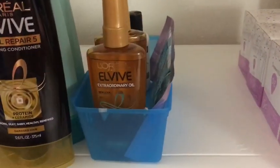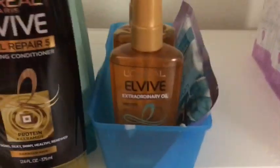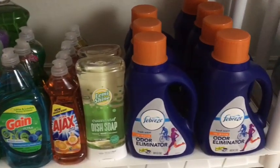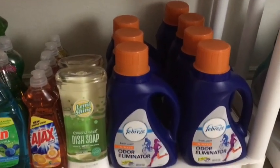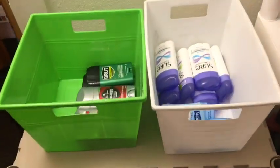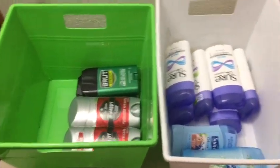In this little box, I have some of the L'Oreal L'Vive oil, a little travel size conditioner back there, and one of those L'Oreal hair masks. On the bottom shelf, I have all my dish soaps, and then I have these Febreze odor eliminators. I really like those. Over here, I have all of our deodorants. I just keep them in these little bins, my husband's and mine.